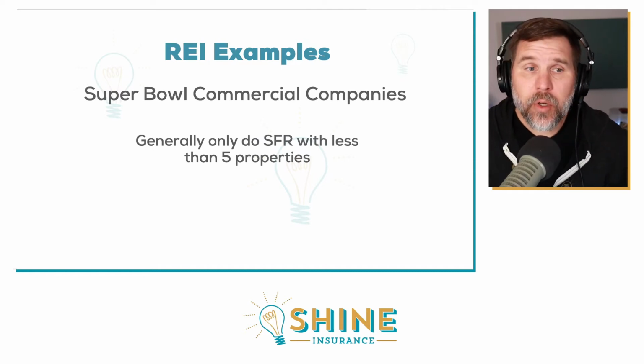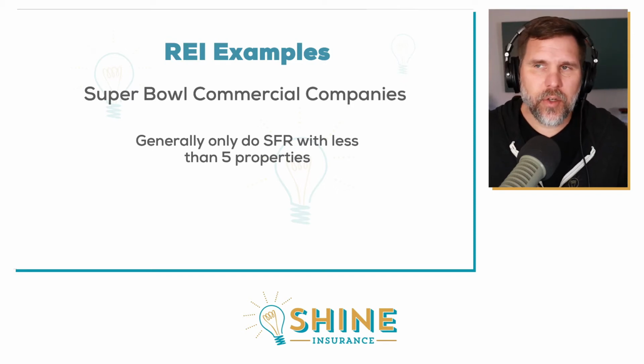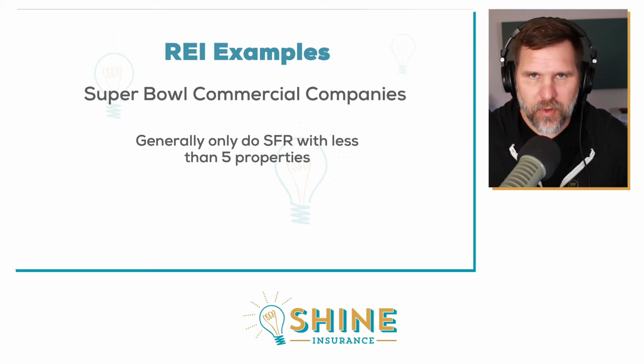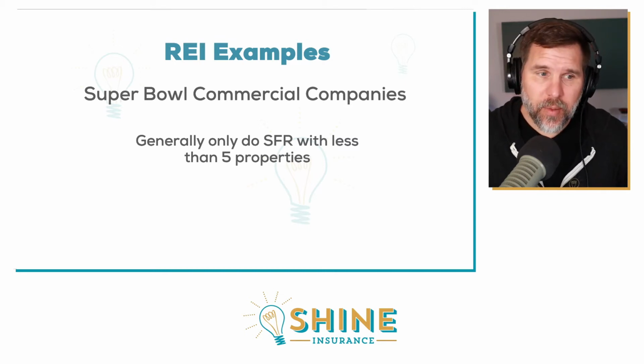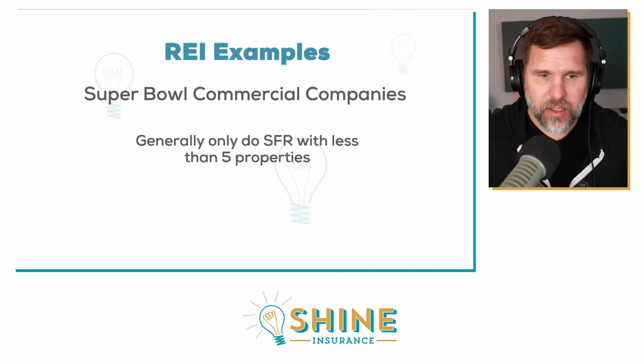Next are the Super Bowl commercial companies. I call them that because that's who, like State Farm and Allstate and those kinds of folks. These are called captive insurance companies. They can generally do single family rentals with less than 5 properties, so kind of the same as the call center online.